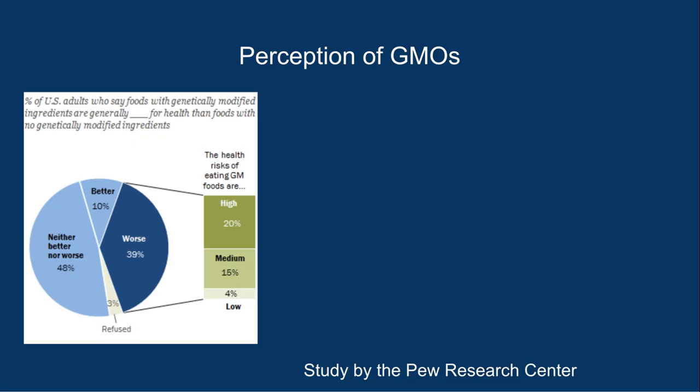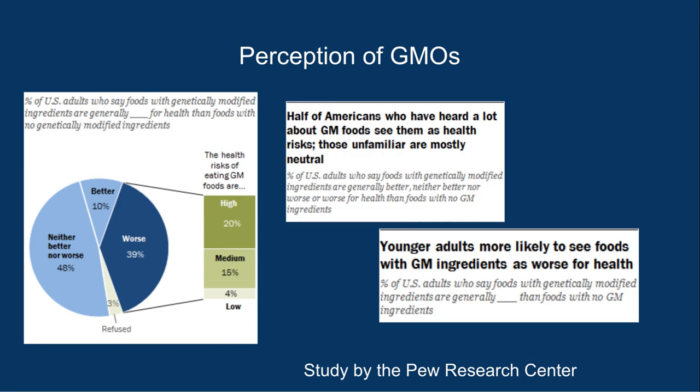Public perception of GMOs is typically negative. According to a study conducted by the Pew Center, 39% of American adults believe that foods containing GMOs are worse for health than foods without, while only 10% said foods with GMOs are better. The same study found that half of Americans who know a lot about GMOs see them as a health risk, and that younger adults were more likely to have a negative view on GMOs.